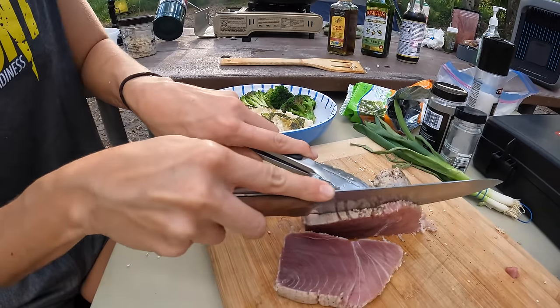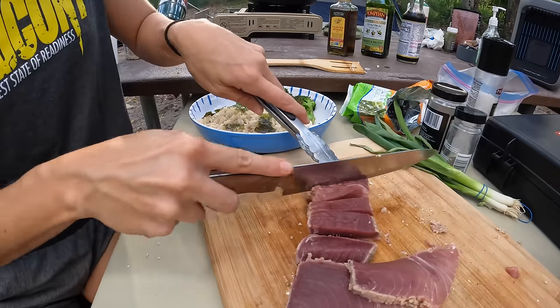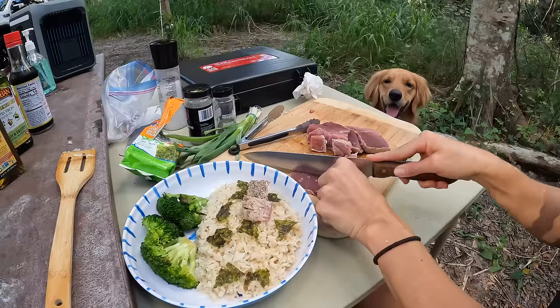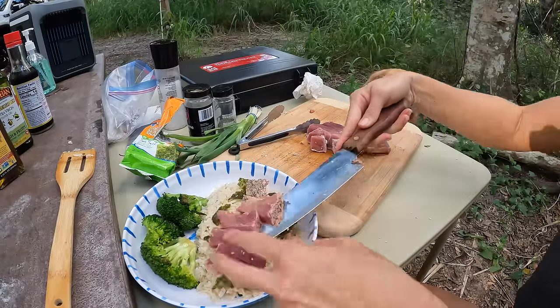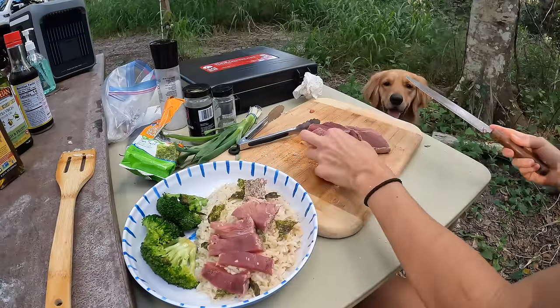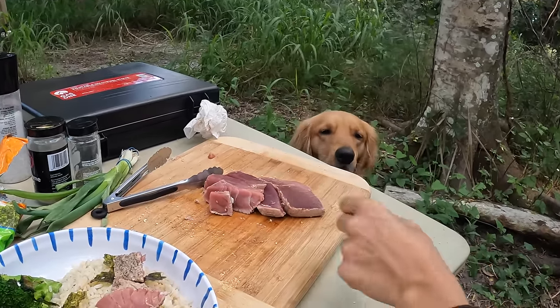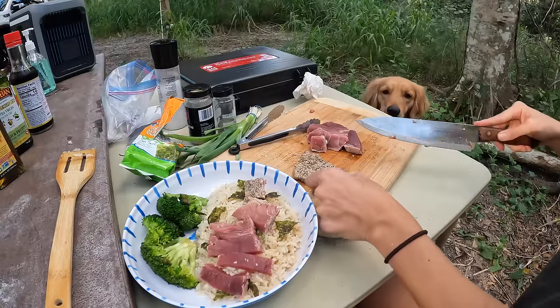Knife is not the sharpest. You already had your dinner. Here, you can have one more. Can you catch it though? Well, good boy. Good boy.